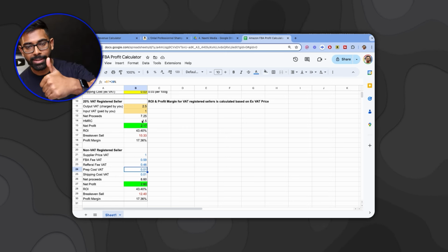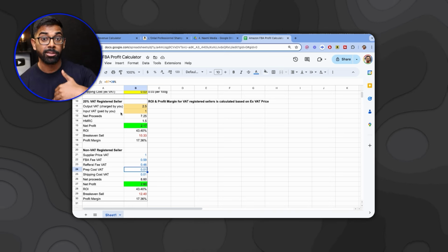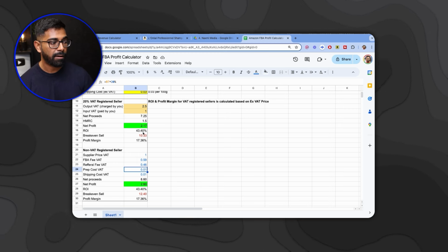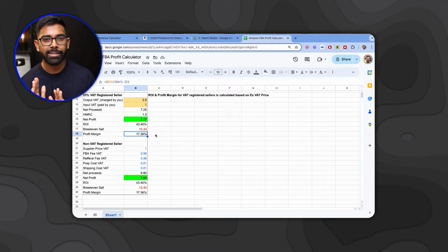So your sale price is not £15 when you're VAT registered, it's £12.50. Your buy price is not £6 including VAT, it's £5 excluding VAT. And that's how your ROI and margins are calculated. So I hope that makes sense. It might be slightly confusing.